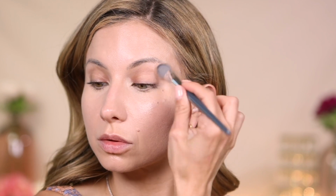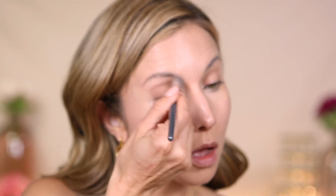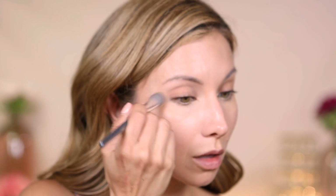As far as the finish of it, it kind of dries down to a natural matte finish, so it doesn't stay uber creamy or hydrating under the eyes, but put a little eye cream on first or your moisturizer underneath your eyes, let it sit for 5 minutes, and then go in and apply this, and you get a really beautiful finish.